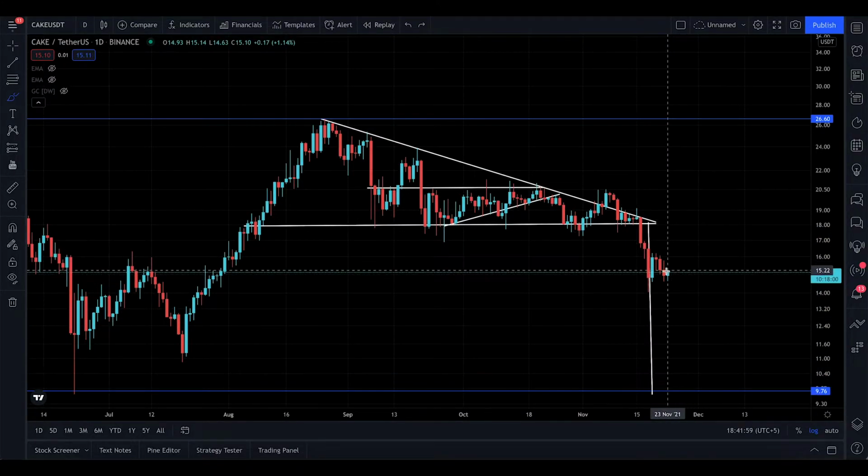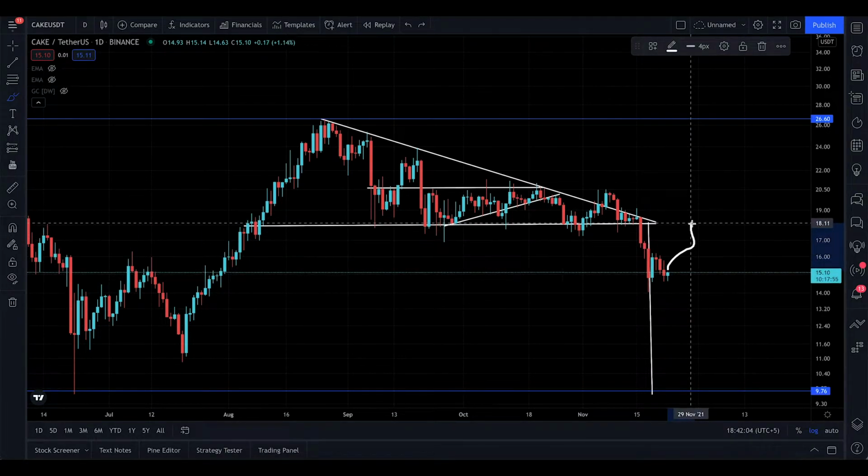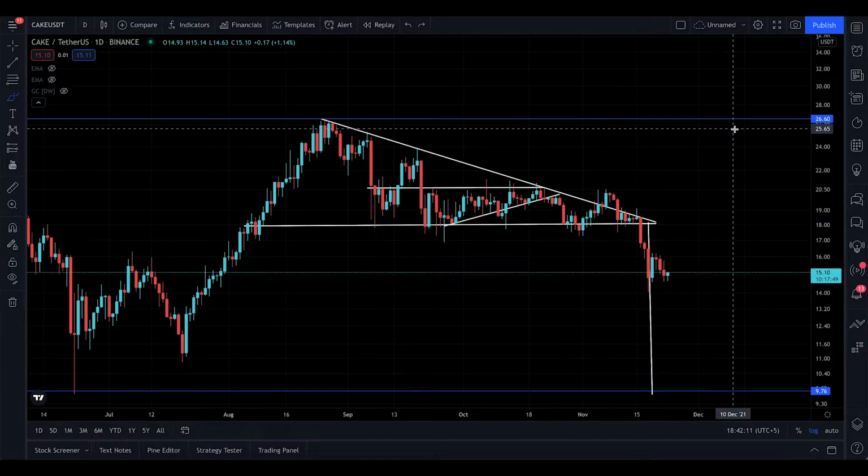Unless you don't abandon the chart and you do something, magic happens, and then you go up, you break the $18 from 15, you break it, back test it, hold it, and then you're good to go to the 26. But unfortunately, it is what it is.